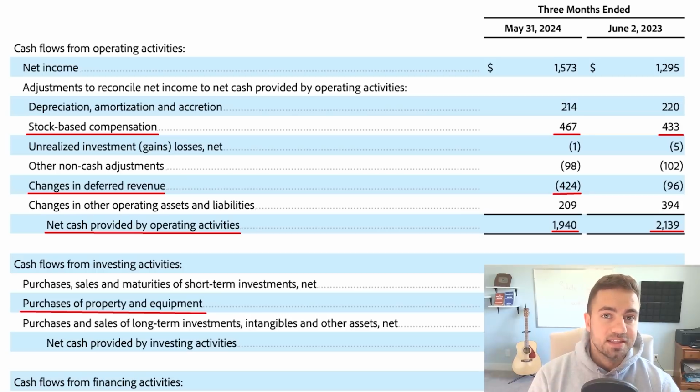Overall, I do not think that this is a bullish thing to see, and this has also been one of my concerns for Adobe, is simply that its operating cash flows are not growing with the revenue, and this has been kind of the case since about 2021. So we're on the third year now of Adobe's operating cash flows not really growing, as we're going to see here in a little bit.